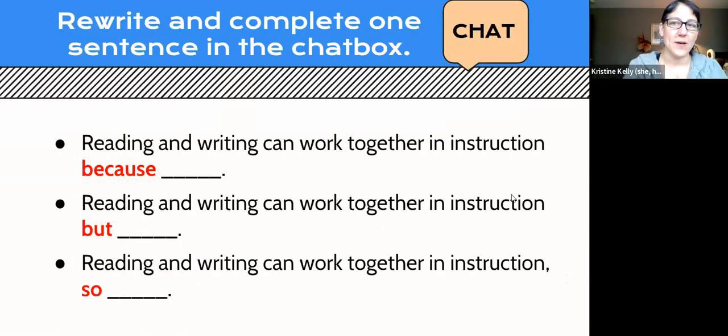Okay, everyone in the chat box, I would like you to finish one of these sentence stems. I would give all three sometimes to students. The word in red can change. You can see that here the students are processing content, but also processing it in different ways and practicing their knowledge of using conjunctions. So choose one: because, but, or so. Take a moment and put it in the chat box.